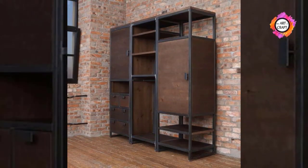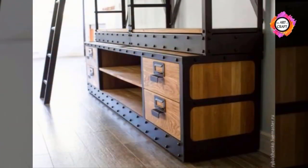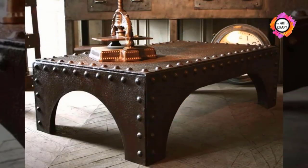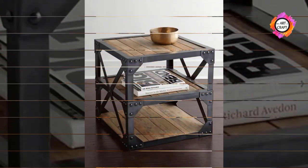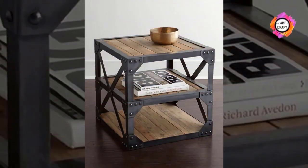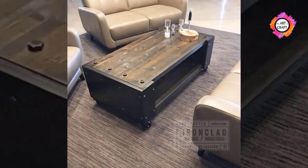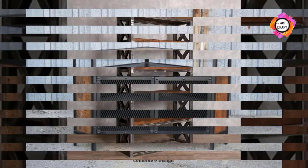The origins of vintage industrial steel furniture can be traced back to the Industrial Revolution, when mass production and technological advancements transformed the manufacturing landscape. As factories and warehouses sprang up, there was a need for practical and sturdy furniture that could withstand the rigors of heavy use. Enter steel, a material that proved to be the perfect choice due to its strength, versatility, and affordability.